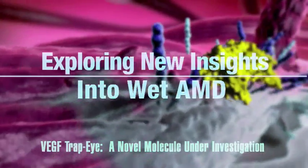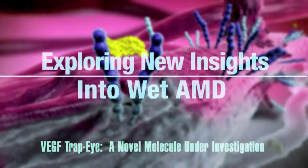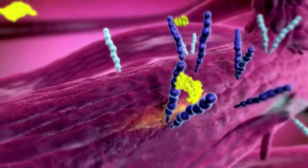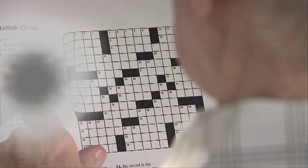Exploring new insights into wet AMD, VEGF trap eye, a novel molecule under investigation. Recent therapeutic advances in wet age-related macular degeneration have focused upon an angiogenesis promoter, vascular endothelial growth factor A, known as VEGF-A. Inhibition of VEGF-A has led to delay in progression of visual loss in many patients, and in some patients, improvement in vision. Yet durable improvement in vision remains a clinical challenge in the majority of patients.